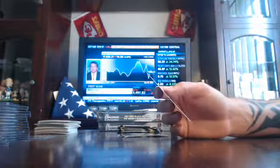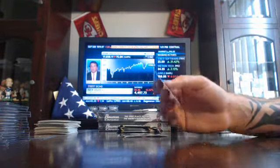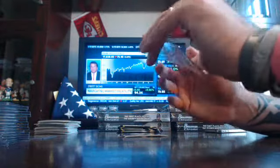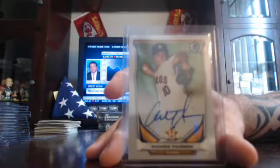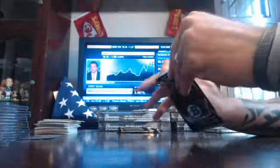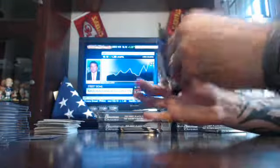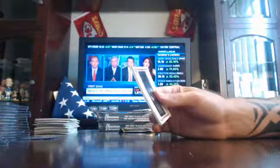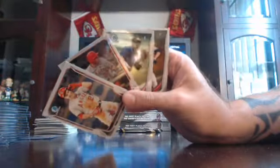Got a Houston Astros base auto. I think he had an auto in regular Bowman, didn't he? Got an Andrew Thurman. Andrew Thurman base for the Houston Astros. Base. Or maybe it was Bowman Platinum that we had all those Andrew Thurmans. Base.